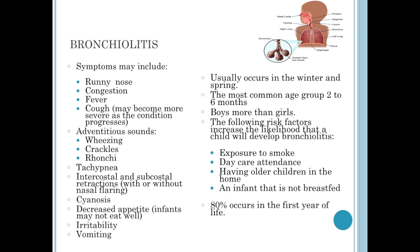When you listen to these children, you're going to hear adventitious sounds. They're going to have a lot of crackles, rhonchi, and wheezing all at one time. They'll be tachypneic. They may be hypoxic. And then you will see intercostal and subcostal retractions, and they may or may not have nasal flaring along with it. Because of the increased work of breathing, these babies are not going to want to eat. They're very irritable because they can't breathe. And because they're swallowing so much mucus, they may start vomiting.